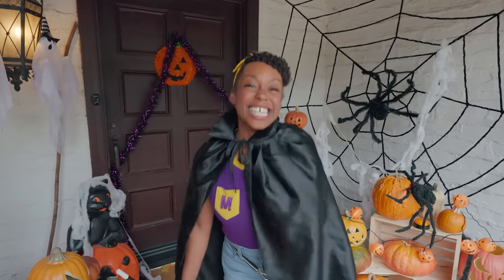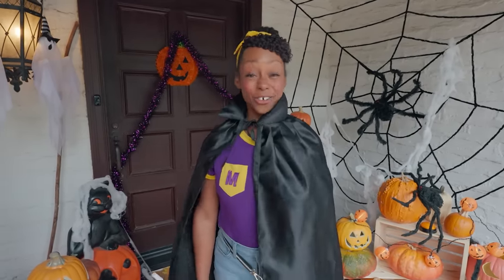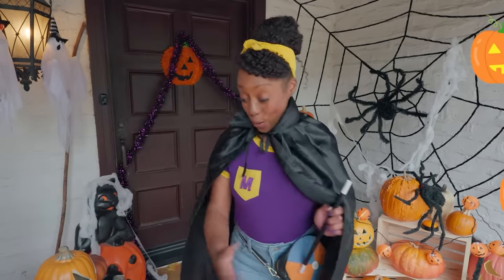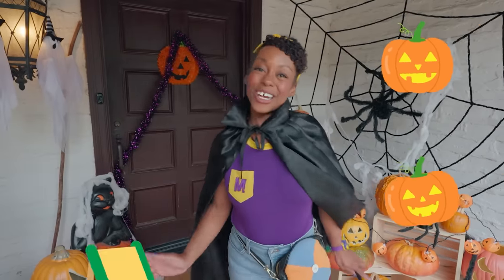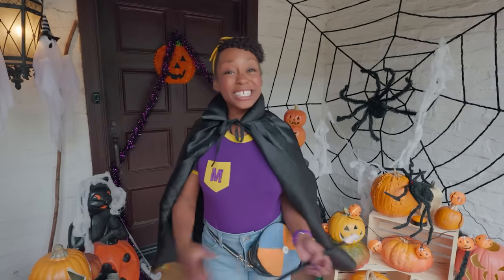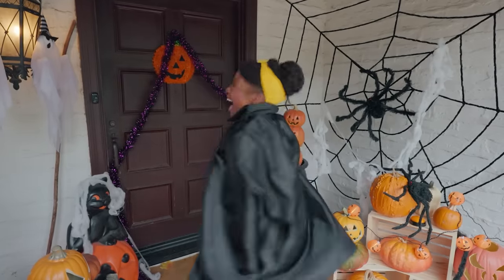Was a pumpkin-tastic adventure. We did a lot today. We went on an I Spy journey, we made jack-o'-lanterns, and went down some really big slides. And look, my porch is all ready for Halloween.